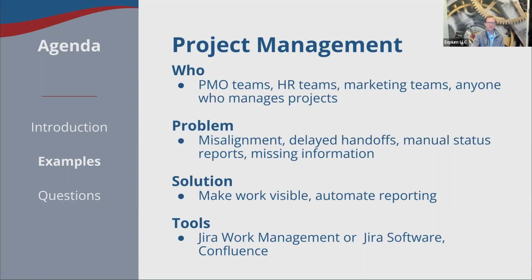So the solution at a high level is to make your project work more visible. It is to make it easily modified as a team and to allow potentially some automation with your reporting. So not have to manually update reports, but to let the source of truth potentially be in Jira, whether a software or work management project, and then to be able to report on that nicely within Jira or potentially over in Confluence.